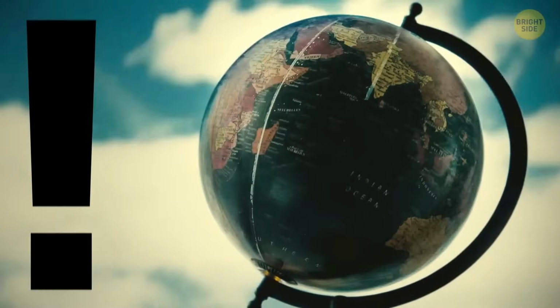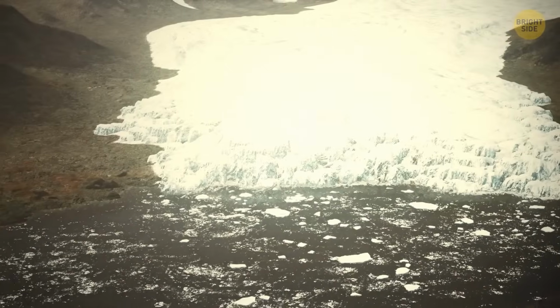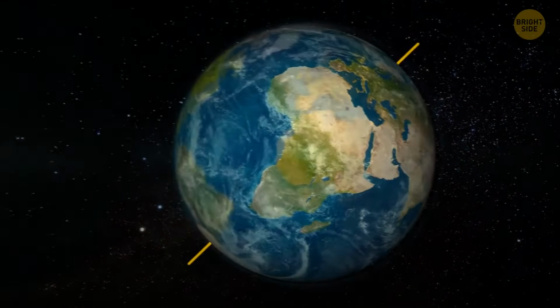Something's different about the Earth's axis. Climate changes and melting glaciers, mostly in regions like the Himalayas and Alaska, made the axis shift.